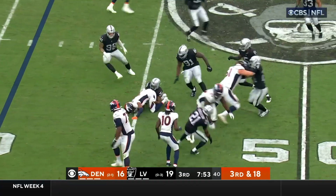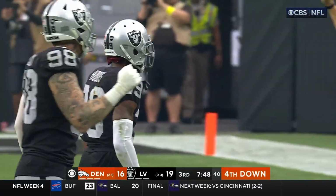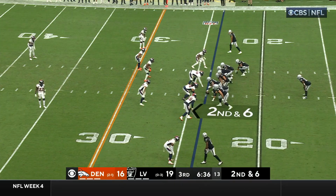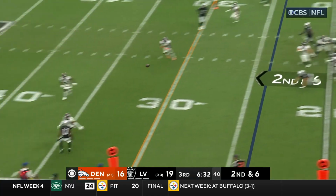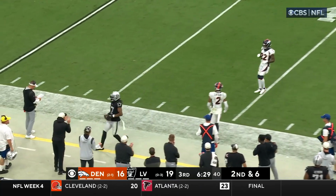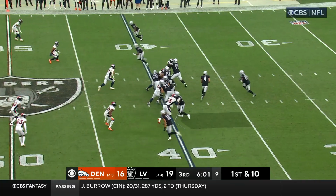3rd and 18. Here's Montrell Washington reading it well. Hobbs brings him down. It's 4th down. Of the handoffs. 2nd down and 6. Mumford is now the right tackle. There goes Adams right in front of Surtain. Having a little bit of success against Pat Surtain.